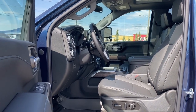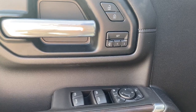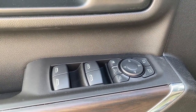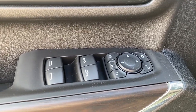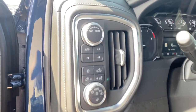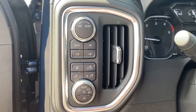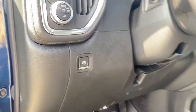We're going to start by taking a look inside the front of the Sierra. The driver's door has power locks, power windows with 2 auto express windows, power adjustable side mirrors. They're also power folding and power extending. The programmable memory seat, a premium Bose sound system, and door storage. To the left of the steering wheel, we have the trailer mode button, 2-wheel drive, 4-wheel drive, and the lighting controls. The park brake is just below that.